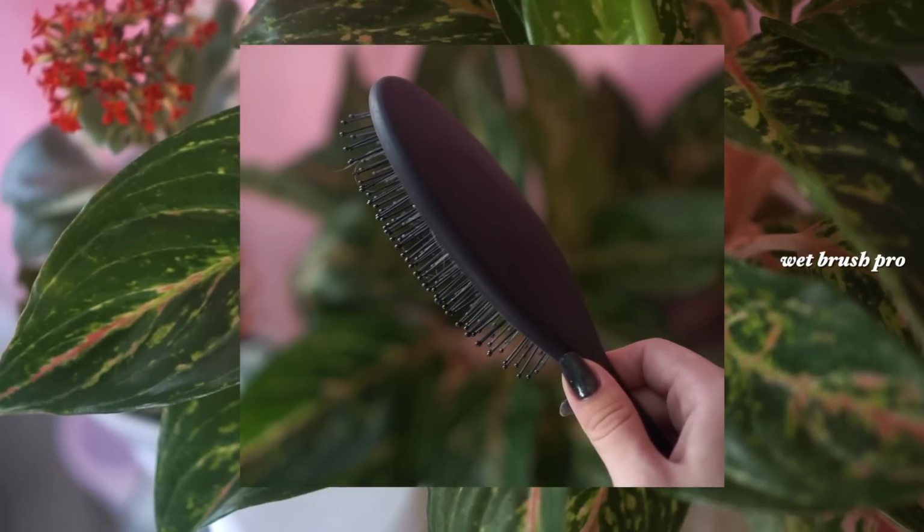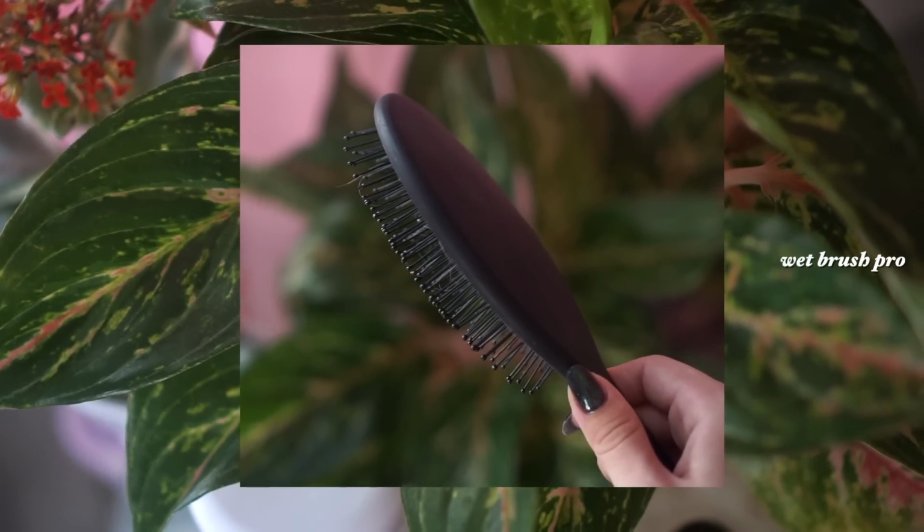And lastly, the last thing I wanted to talk to you guys about is using a wet brush. And a wet brush is one of these guys. You can see the bristles. They're very, very thin and very fine, and they're also really, really bendy. And this was also really helpful and life-changing in my hair care routine. The wet brush has such soft bristles that it will glide through your hair very smoothly and guide it into a straight direction rather than pulling and tugging and ripping at the hair.